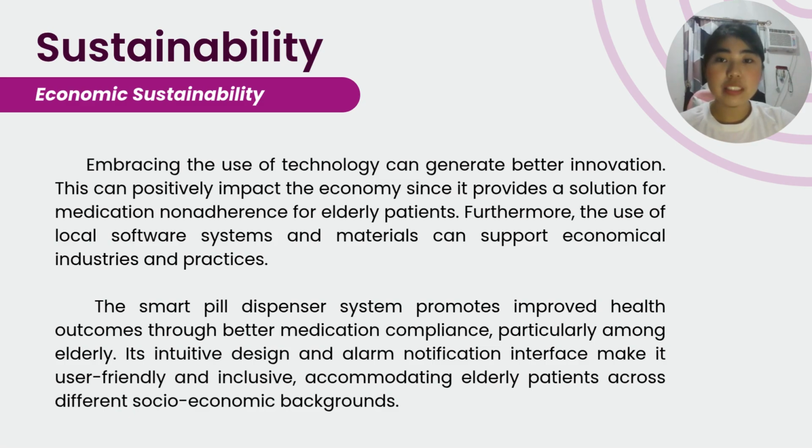For economic sustainability, embracing the use of technology can generate better innovation. This can positively impact the economy since it provides a solution for medication non adherence for elderly patients. Furthermore, the use of local software system and materials can support economical industries and practices. The smart pill dispenser system promotes improved health outcomes through better medication compliance, particularly among elderly. Its intuitive design and alarm notification interface make it user-friendly and inclusive, accommodating elderly patients across different socioeconomic backgrounds.